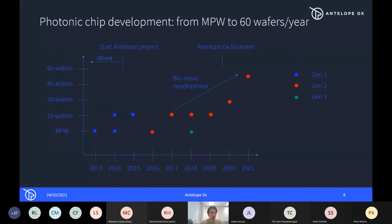2014, 2015. And before that, at Ghent University, as Romano explains, there's not really budgets to do a full run, to make a full mask set. A full run is 15 wafers. So we're restricted to MPW access, of course. And that allowed us to build the circuitry, first on a component level and then on a circuit level. So that's actually earlier than that: 2010, 11, 12, 13, 14.